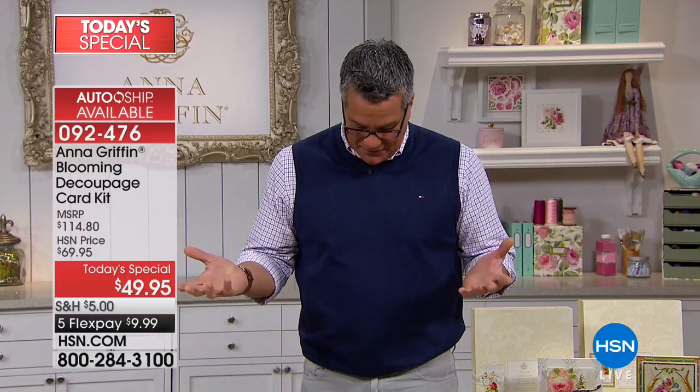And I love that the floral cards are back. The floral kits are back. I haven't seen those for a while.